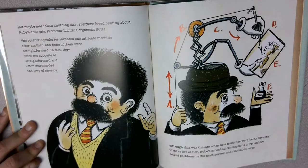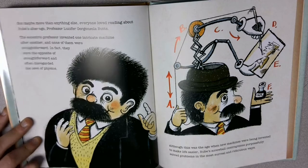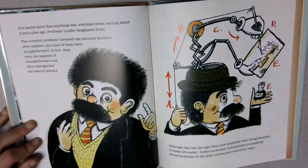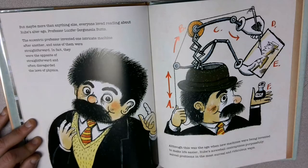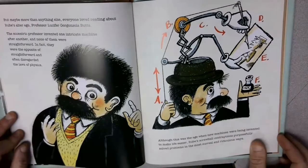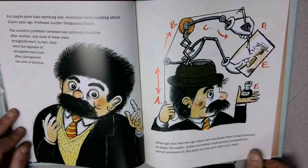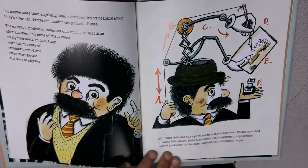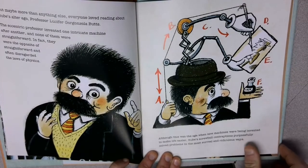That's a kind of different personality he created, a different kind of pretend person. Professor Lucifer Gorgonzola Butts. The eccentric professor invented one intricate machine after another, and none of them were straightforward. In fact, they were the opposite of straightforward and often disregarded the laws of physics. Although this was the age when new machines were being invented to make life easier, Rube's screwball contraptions purposefully solved problems in the most surreal and ridiculous ways.